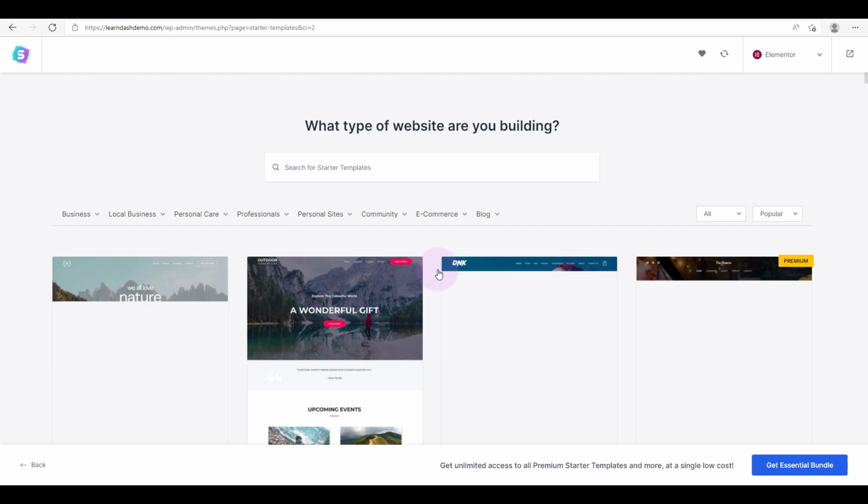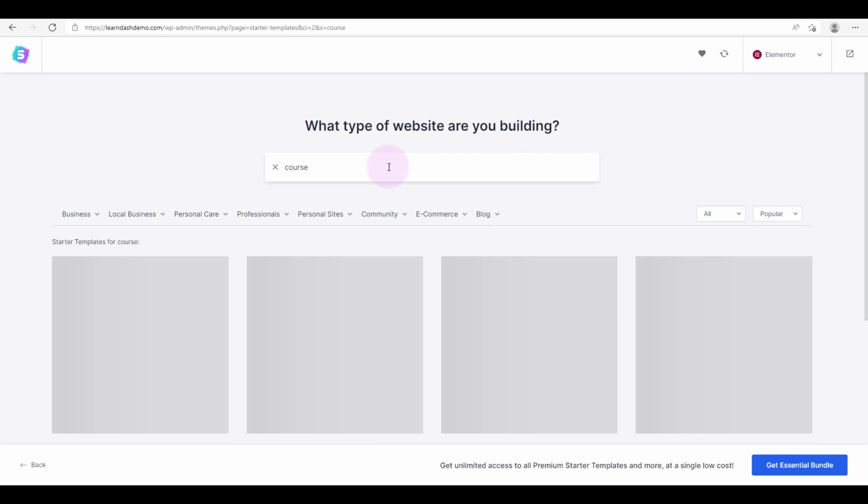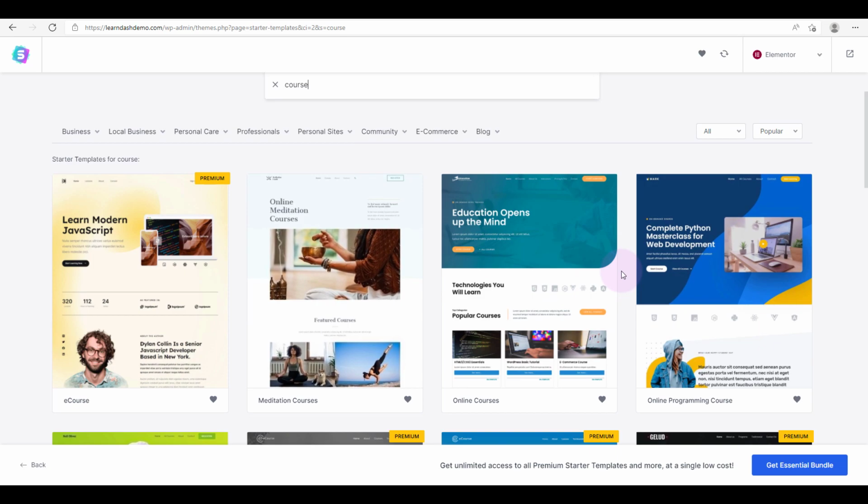And here's a list of all the different templates that we can use. So there's a whole range of them that you're able to look through, but for this particular one, we are going to search for course. And as you can see, this was the site template that I showed you earlier. And it's absolutely free. So we just hover over it, click.